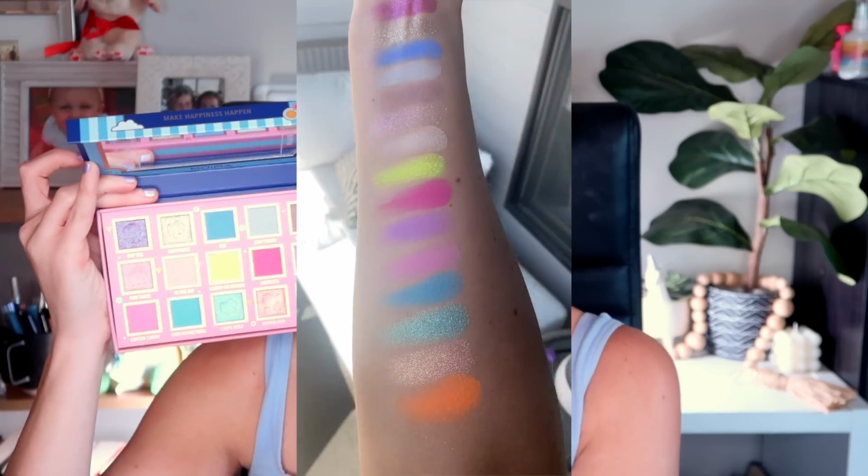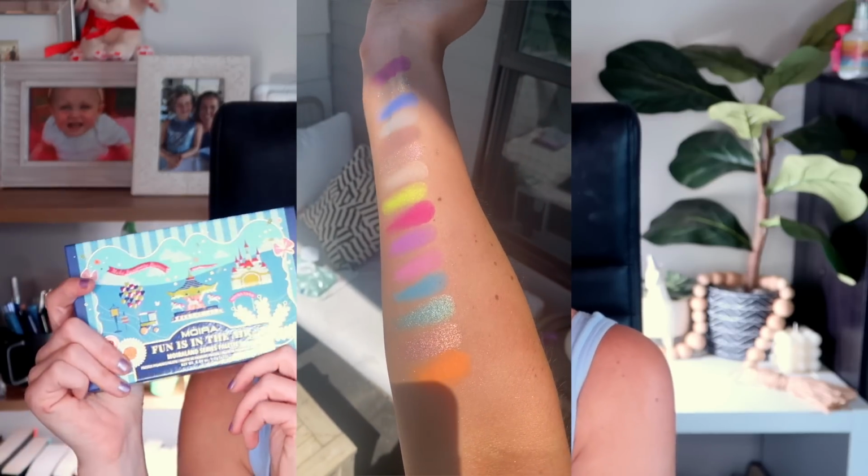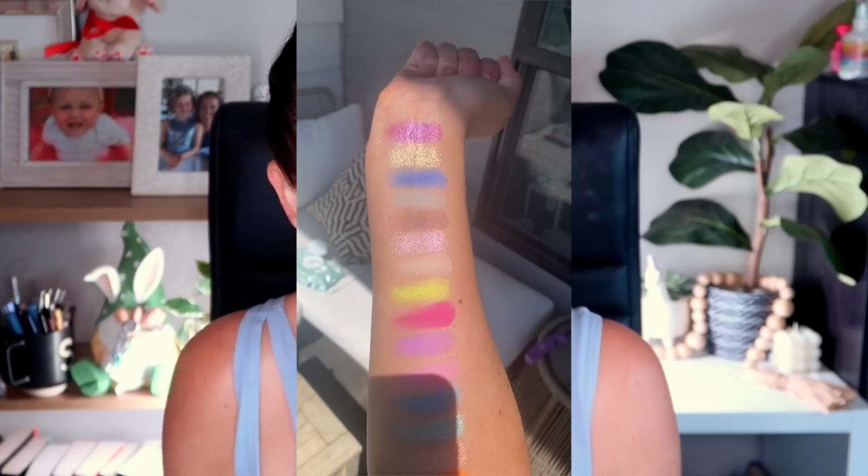I've only swatched this. I have not yet played with this on the eyes either. I have not tried anything from Moira, so I am super excited to have placed my first purchase with them.